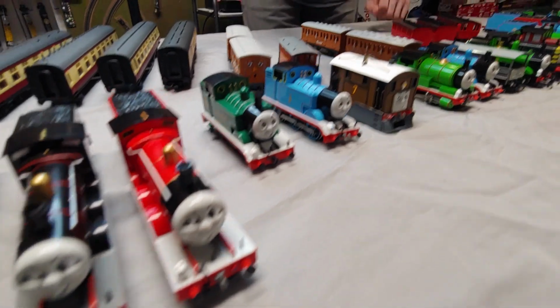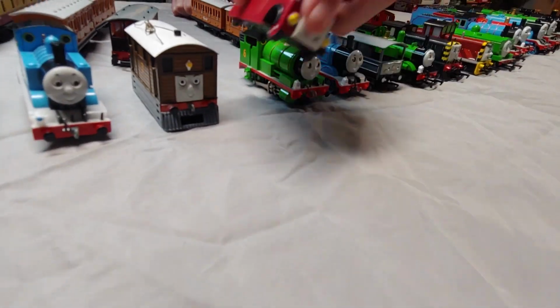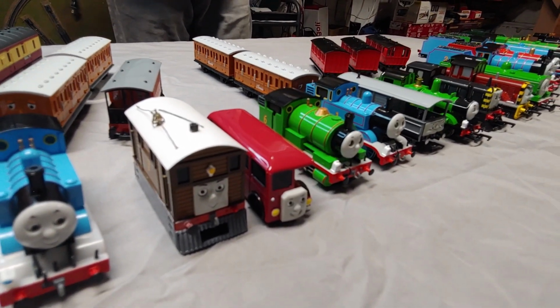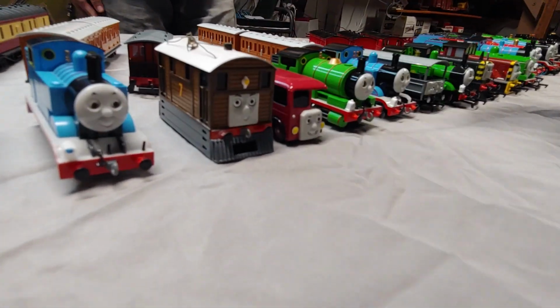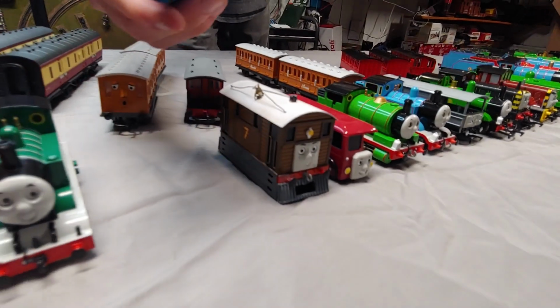Oh no! But Birdie, yes. I mean Birdie, you could push him around. He's motor free. Birdie's the only toy here. The road vehicles are just toys, basically. Yes, pretty much. But the trains themselves do have motors.